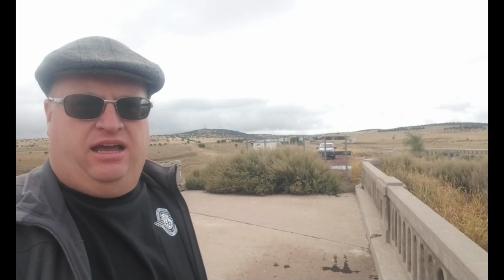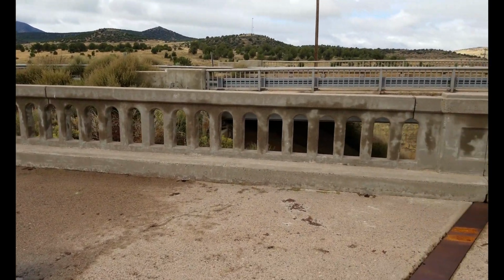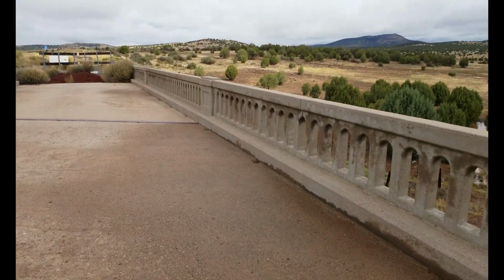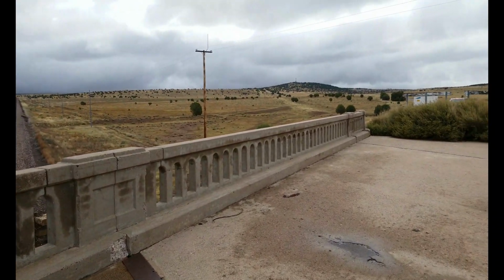We are standing on an abandoned bridge along an abandoned alignment of Route 66 somewhere between Ash Fork and Seligman. And what's really fun here is we happen to time this well. There's a train coming down the track, so we're going to get to see it pass underneath us while we're out here on this old bridge. So as we're waiting for the train, take a look at this bridge. Based on the other ones we've seen along the way, it probably dates from the 20s, I would imagine. It's in really good condition compared to some of the other ones we've seen, though. It's a beautiful, beautiful old bridge.